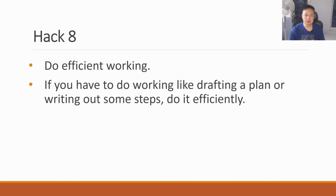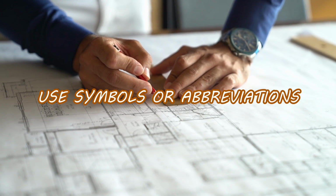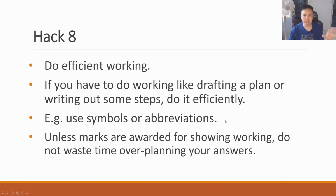What do I mean? If you have to do working like drafting out a plan for the essay or the composition or writing out some steps, do it very efficiently. Do not waste too much time trying to draw a lot of arrows, a lot of mind maps, diagrams, and you spend half an hour on the working and you haven't started writing out the answer itself. For example, you can use symbols or abbreviations to keep the planning very concise, very short. Use bullet points, and do not just write out an entire draft for the essay. That's not really a very efficient way of doing some working. So unless marks are awarded for showing the working like in a maths paper or something, do not waste time over planning your answers.